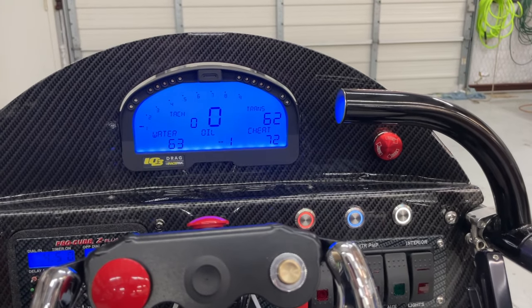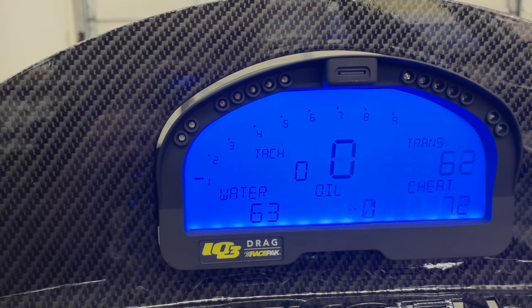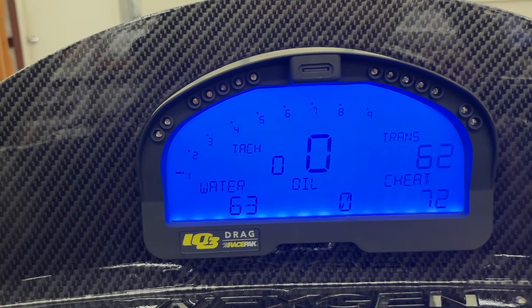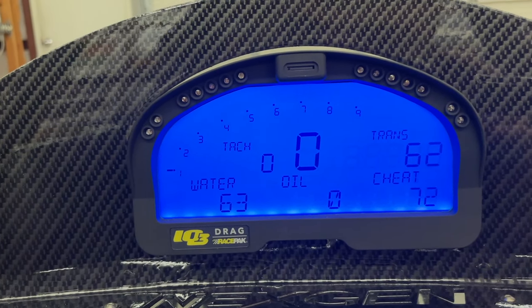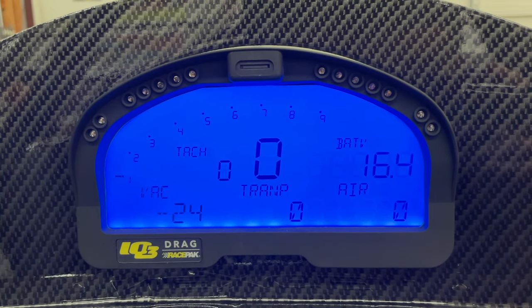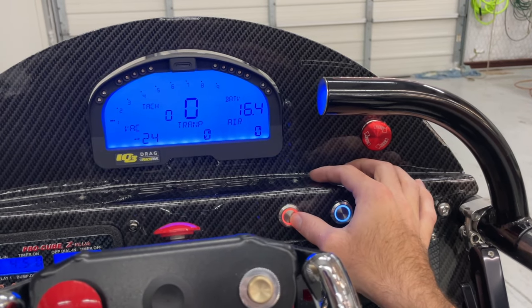For my setup on the race pack right now, I got it all compact into two pages. On page one, I've got water, oil pressure. Top right, that's the trans temperature, and then bottom right labeled cheat. Can't tell you what that is. On the second page, I got it showing battery voltage, air, vacuum pressure, and the transmission pressure. Over here on the right, above this switch panel, there's three push buttons.